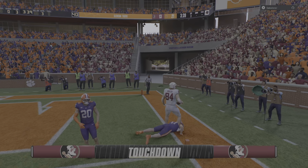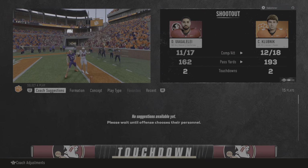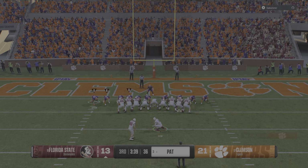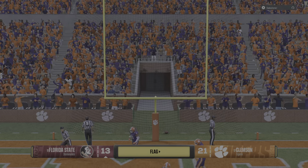Got it! And he will score! Touchdown, Seminoles! Oh, the offense shows some life here and cuts into the lead with that score. And, man, they needed it. They had to have something to go right. Listen, still down, but this is a great start to getting back in this ballgame.